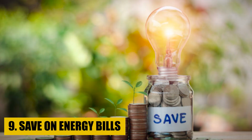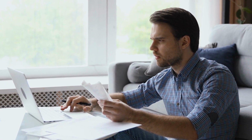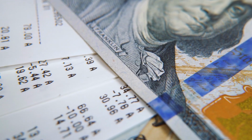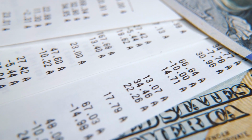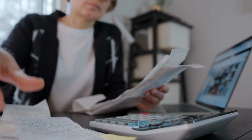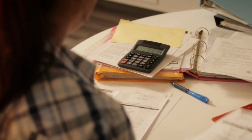Number 9. Save on energy bills. Look into ways to reduce your energy costs as well. Changing suppliers when your current contract expires is one way to accomplish this. Check online to see if there are any better offers or to learn which vendors give new customers a discount. Along with saving money on gas, electricity, and water, you should also learn how to reduce your environmental impact.